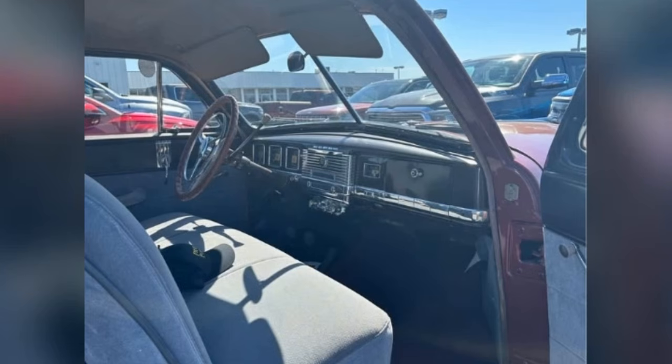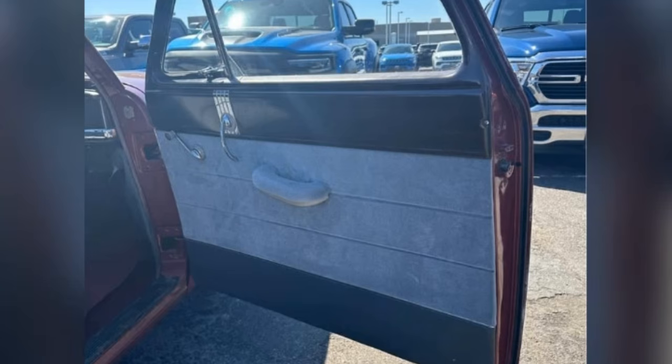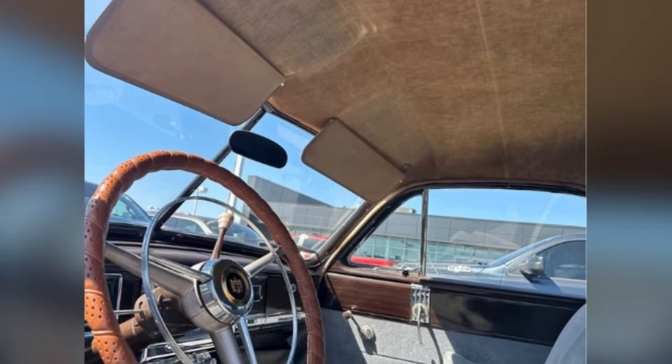Original examples from this era are becoming increasingly rare, as many vehicles were either heavily modified or fully restored over the decades. The seller also mentions the option of payments, which is somewhat uncommon in classic car listings and may appeal to buyers who prefer flexible purchase arrangements. Additionally, the car is described as a great driver as is, with the option for future cosmetic or detail improvement for those who want to elevate its show quality appearance.